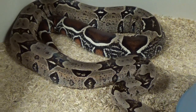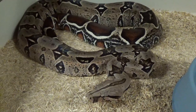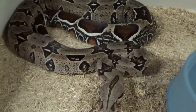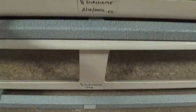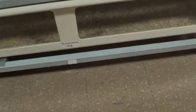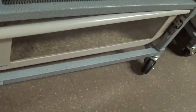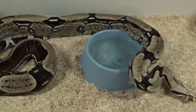So that's her. My two animals that'll be hopefully giving me some good babies here in the next year. She did produce a litter before. It was a very small litter, but nonetheless it was a litter. Here's their boyfriend.